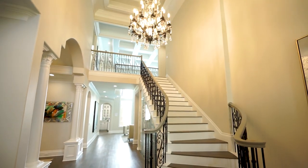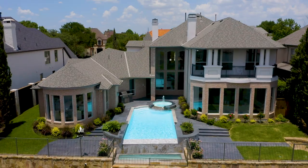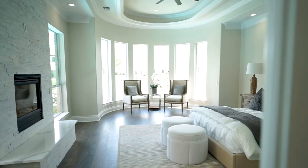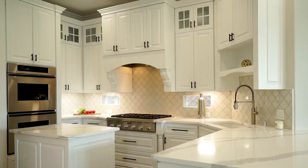We saw some amazing features within this home, from the grand entryway within your foyer, the wine cellar area, the backyard overlooking the lake, the pool, the custom primary bathroom, the overall primary bedroom in general, the gathering space, the kitchen. I mean, this home had truly amazing spots that we looked at.